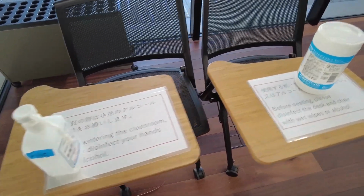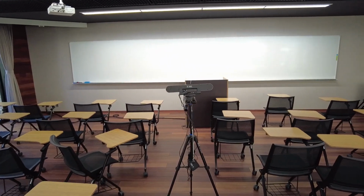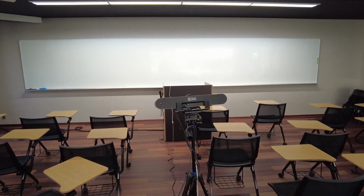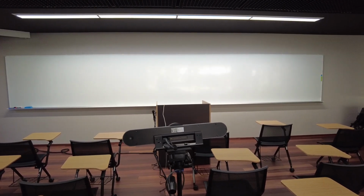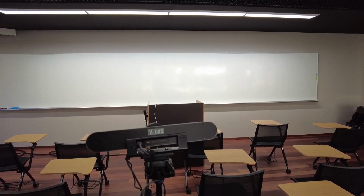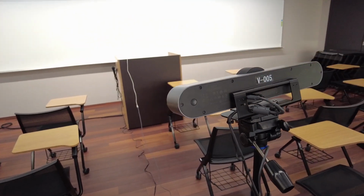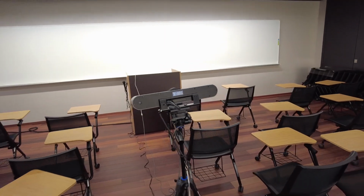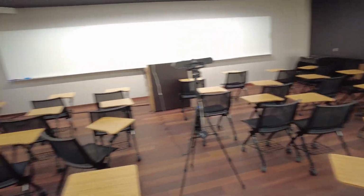And here it is. And of course, they have hand sanitizer. And for the academic year in 2021, or at least the spring semester, it's going to be both in-person, face-to-face, and online. So for those students who cannot come to campus, whether they live far away or they have health concerns, they can take the class online. And so here you can see this is the camera that the teacher would use to connect to their computer, and then they will have the class online. And then the students who can come here, of course, they will be seated here in this room.